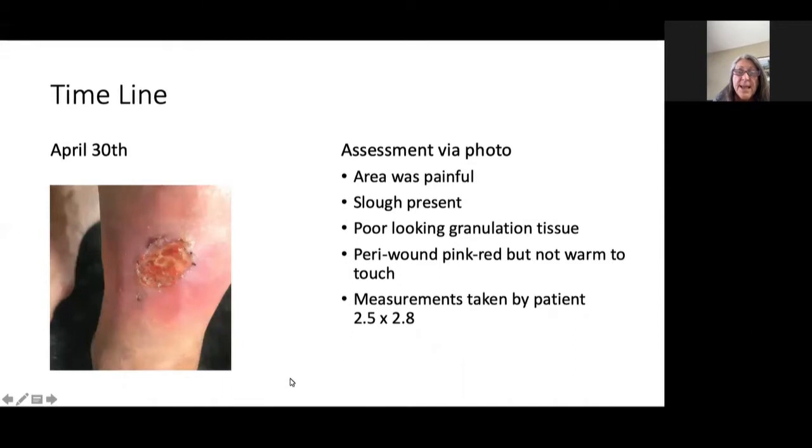This is the picture of Bill's wound on April 30th. And he also indicated that the area was quite painful. There was slough present, quite poor looking granulation tissue. The peri-wound area was pink, reddish, but not warm to touch. And measurements taken by the patient at that time were 2.5 by 2.8.